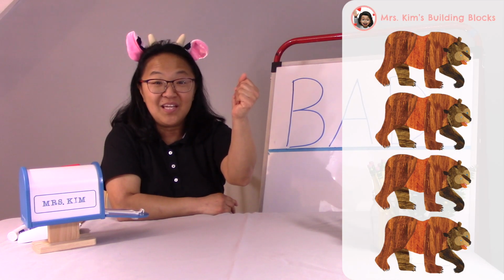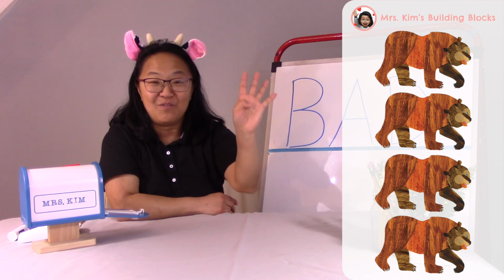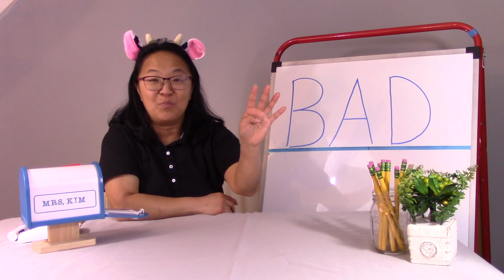What do we see? We see brown bears. Let's count them. 1, 2, 3, and 4. Very nice. Let's snap our fingers and we'll see the next animal from the book.